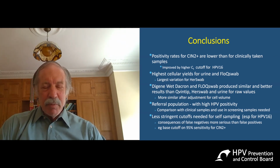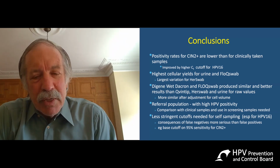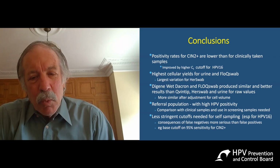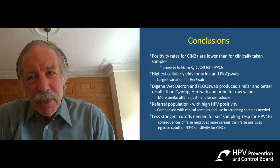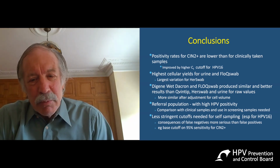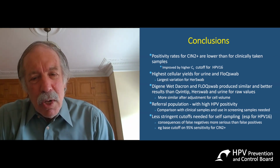The other area which I haven't said here is we've also done methylation assays on all of these samples. And we find that one of the problems that's well known with HPV testing is that the specificity is low, although the sensitivity is outstanding. If you do a methylation triage assay, it performs as well as anything else and is much more effective in reducing the low specificity for HPV tests.